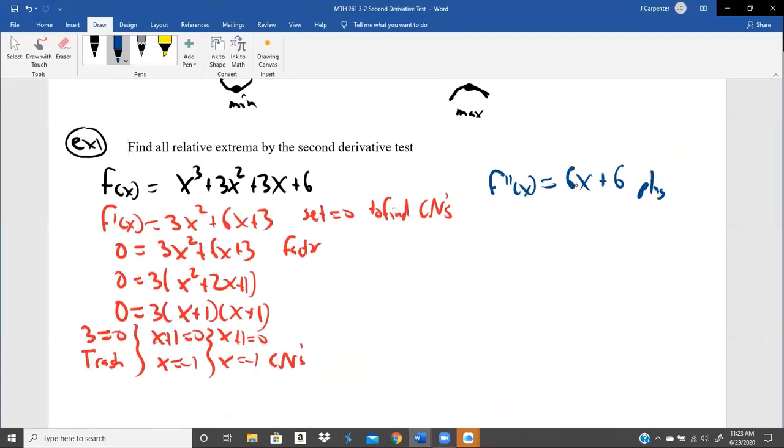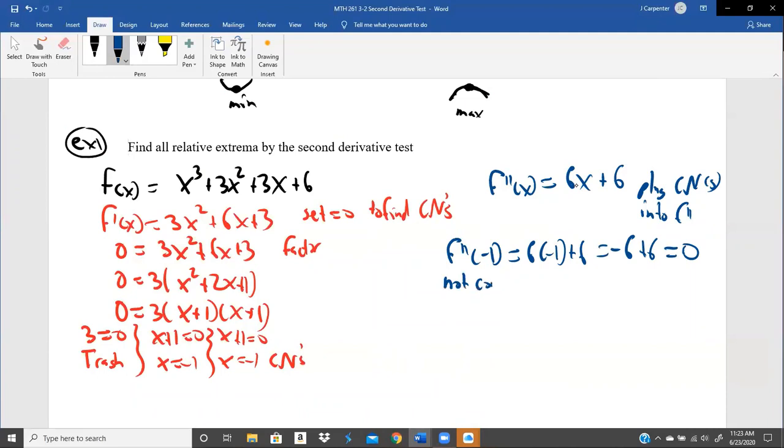We now plug the critical numbers into f double prime to see how the concavity is at those numbers. So we'll do f double prime of -1, which is 6 times -1 plus 6, which is -6 plus 6, which is 0. What? So that means it's not concave up or down at the critical number. What this means is inconclusive.